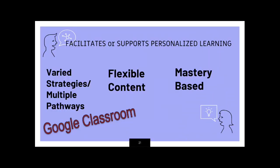How Google Classroom facilitates and supports personalized learning is pretty limitless, but you certainly have flexible content. You can put a lot of different pathways and information onto the same learning management system. And you can give kids a lot of different ways to access the information and a lot of different choices on how they do that. And it's just a place where you can go and find all the ways that they've demonstrated their learning, which means you could make that mastery based as well.